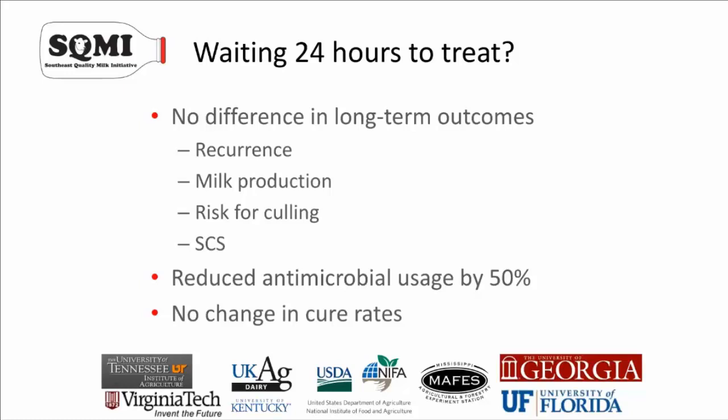These studies also showed that the use of on-farm culturing reduced antimicrobial usage by 50% just by waiting that 24-hour period and determining treatment. And we'll go through some of the reasons why that's the case later on in the presentation. They also found that there was no change in cure rates for animals that were treated immediately compared to those that waited 24 hours and treatment was determined based on culture results.